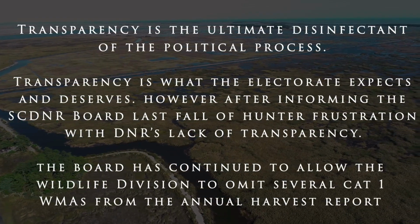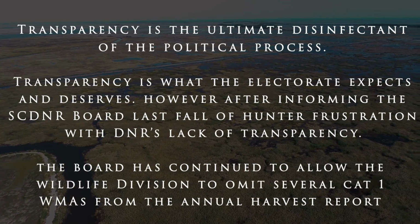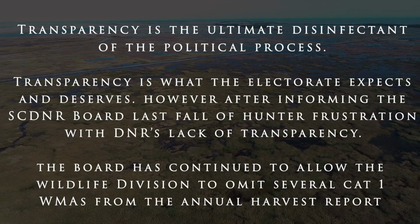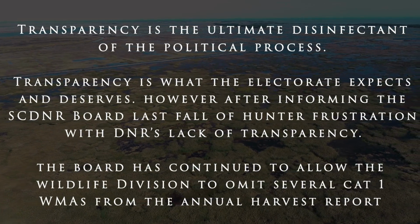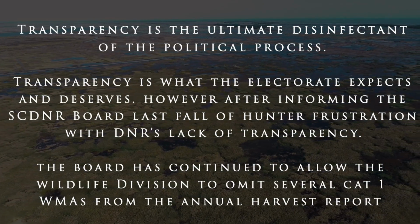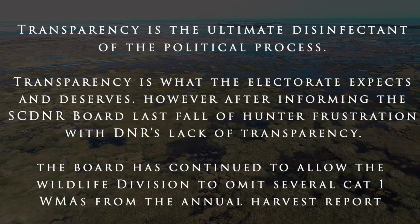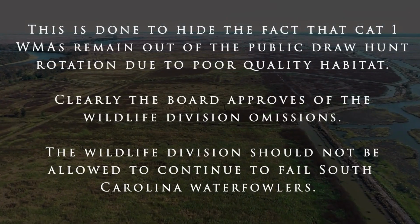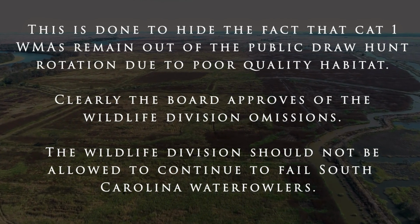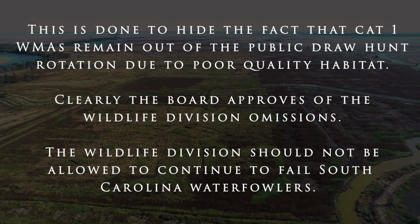Transparency is the ultimate disinfectant of the political process. Transparency is what the electorate expects and deserves. However, after informing the South Carolina Department of Natural Resources Board last fall of hunter frustration with the Department of Natural Resources' lack of transparency, the board has continued to allow the Wildlife Division to omit several Category 1 waterfowl management areas from the annual harvest report. This is done to hide the fact that Category 1 waterfowl management areas remain out of the public draw hunt rotation due to poor quality habitat. Clearly, the board approves of the Wildlife Division's submissions.